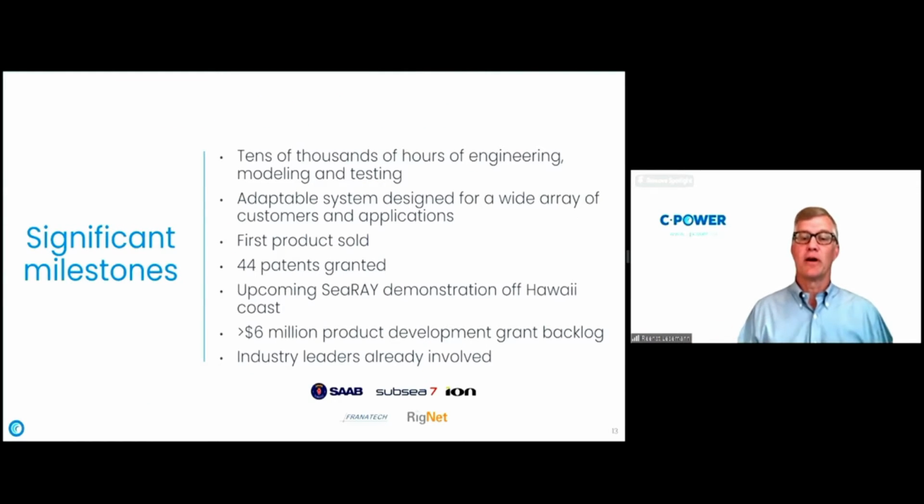I've listed some of our significant recent accomplishments. Among the headlines I'd like to bring to your attention, we sold our first product earlier this year to the US Navy. We've received 44 patents to date. There are more on the way. And we've already gotten some of the industry's top suppliers involved.